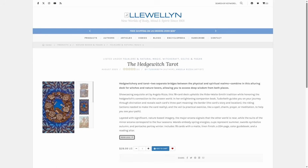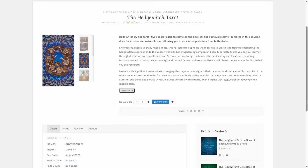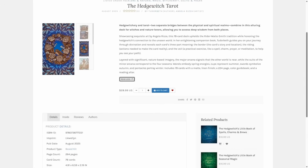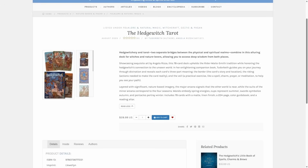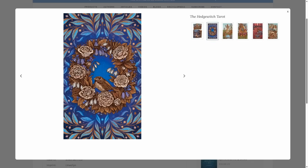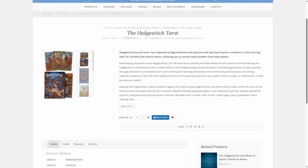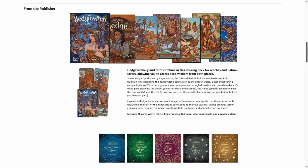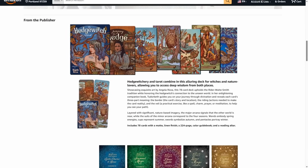So I wonder what this reading altar is. I'm not sure, but I am curious. So this is, yes, a boxed kit. Very interesting. Look again. Huh. Yeah, this deck looks quite beautiful. And I'm curious to check it out. I want to see this deck.